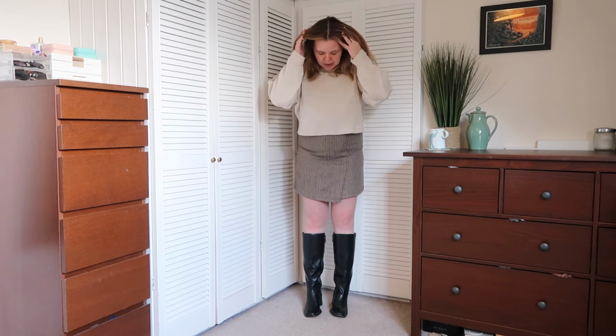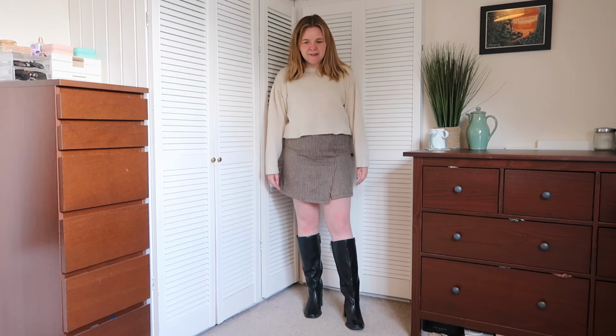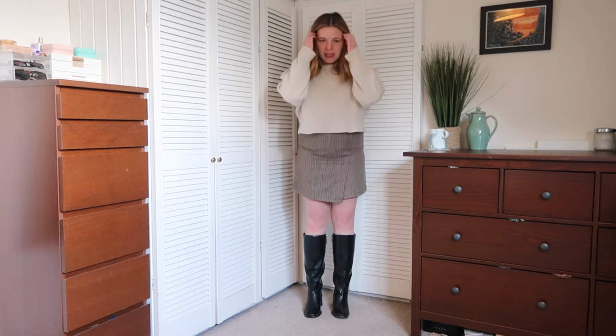As is right now, it is kind of giving me Taylor Swift in New York autumn vibes, which I'm not mad at. I just don't know where I'd wear this in my everyday life. But we're just going to roll with it. I think just to casual it down and dress it down a little bit, because I do feel like the boots do elevate it a little bit.